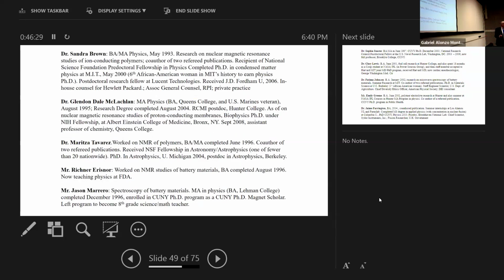Sandra Brown, the 6th African-American woman to get a PhD from MIT in physics, out of a historical total of like 11. Dale McLaughlin unfortunately did not get tenure at Queens College. Rich Tavares basically followed her husband around because he was a petroleum engineer, and she ended up teaching high school astronomy. But she could have been a faculty member almost anywhere. Richner is a principal now at Frederick Douglass Academy. Jason Herrera, a very interesting case. He was one of my most promising students, and he just decided he didn't want to do it.